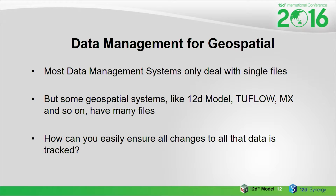You don't really want to have to add potentially hundreds of files or delete files out of the system each time to maintain that record. And if you zip things up, then you're going to lose that granular information about what's actually happening to that data set over time. And these processes can be pretty error prone as well. So how do you track that?